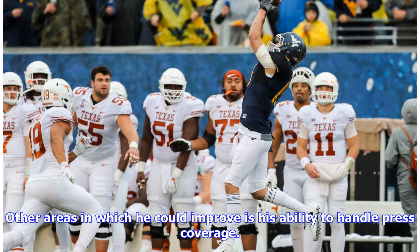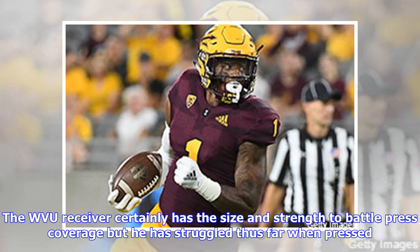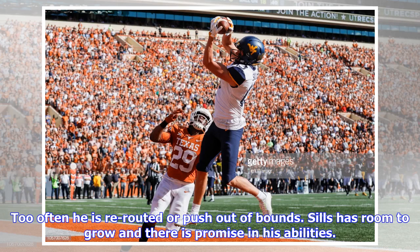Other areas in which he could improve is his ability to handle press coverage. The WVU receiver certainly has the size and strength to battle press coverage, but he has struggled thus far when pressed. Too often he is rerouted or pushed out of bounds. Sills has room to grow and there is promise in his abilities.